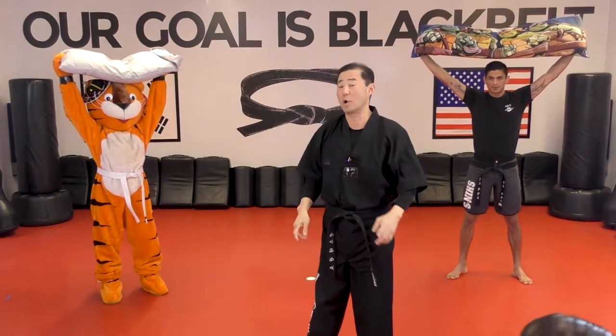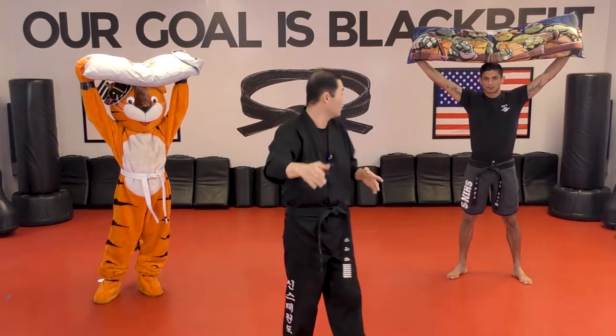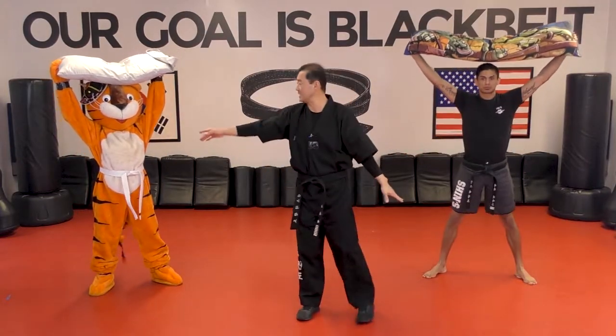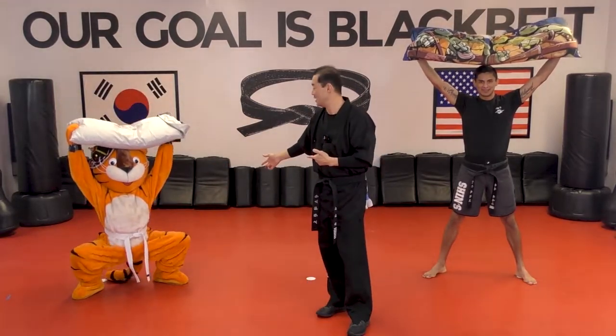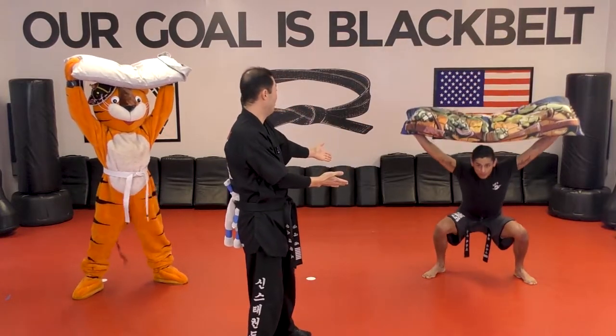Now we're going to do full squats. This isn't going to be easy for some of you, so just give me your best effort. Let's see a full deep squat, real slow, and then all the way back up. Toby, let's see you do it. Oh my goodness, whoa! Did you guys see how low Toby went? Now, Sir Eddie, show them your squat. Oh, Sir Eddie went lower.